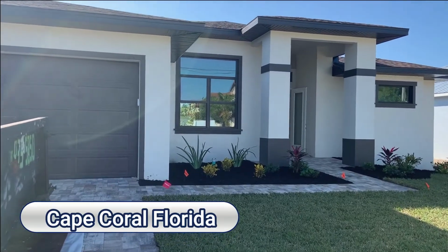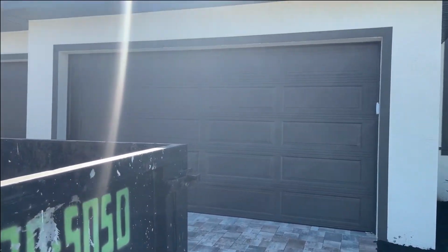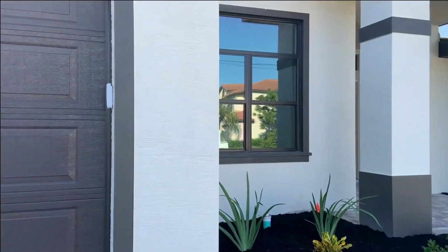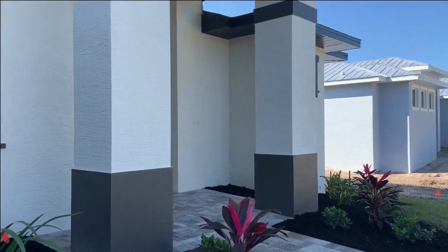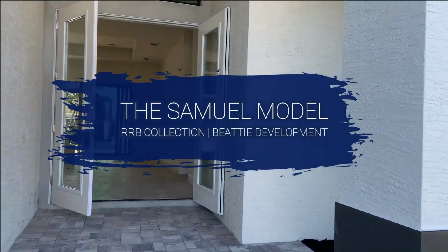Today we're here taking a look at another one of Beattie Development's custom homes. This one is still under construction, hence the dumpster there in front in the driveway. It's close to being finished, so you should be able to get a really good feel for it, but excuse it please, there's a little bit of clutter and things like that still going on.